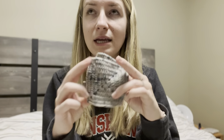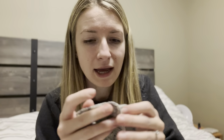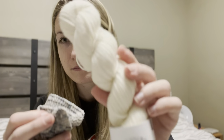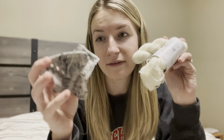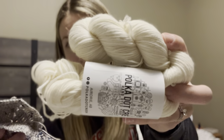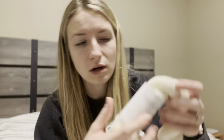So awesome. I'm trying to plan the colors for the points and the main color for this quilt block, is what I'm going to call it. And I think for the background color for this block, I'm going to do the cream. Not neutral, they're all neutral. But this is what came with the advent. It's just the undyed, they call it natural at Polka Dot Creek. I'm sorry, it's not focusing. And yeah, this is just the classic sock base in the natural colorway.